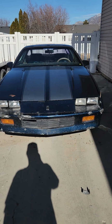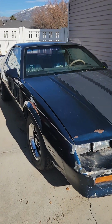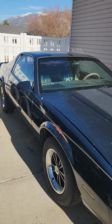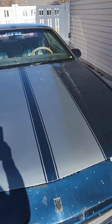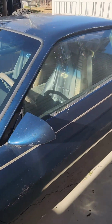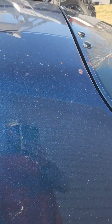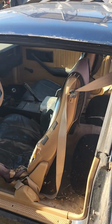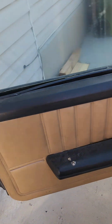Alright, here's the first look at the new-to-me '85 Camaro. Been sitting for about 7 years before I picked it up. Ran when parked, but I guess it got parked because it was having an issue with oil pressure. So we're gonna have to figure that out. But door cards are in pretty good shape.